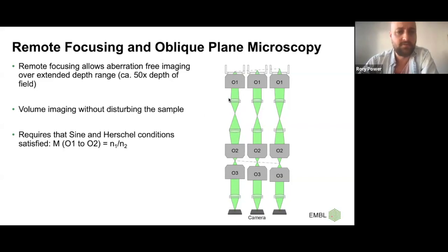So it allows you to do volume imaging without any need to move either the sample or the first objective lens, so without disturbing the sample. It gives you this extended depth of field over which you can perform essentially aberration-free volume imaging, which is really nice. Typically, I think 50 times the depth of field of the microscope is fairly reasonable. There are some conditions that have to be met, but those are details.